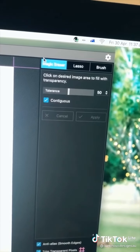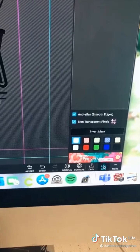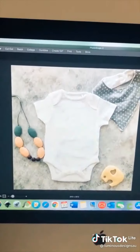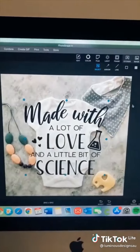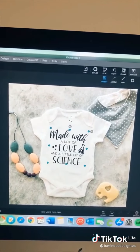Then you want to go Magic Eraser and click to take away the background. Now it'll leave these boxes, but don't do them individually, click on contiguous and it'll remove them all. Then just save it and head over to editor. Drag and drop your clothing or whatever image you're using, and then go to insert image and pop in your cutout that you've just made. Now you can move it, resize it, tilt it, whatever you need to.